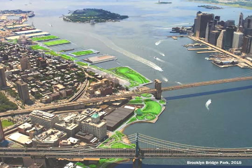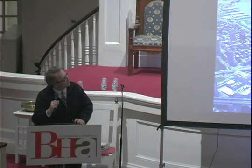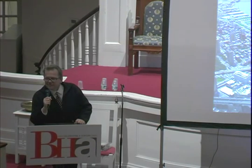So the park land itself is 65 acres. And just in comparison, who knows the acreage at Prospect Park? Anybody? Between 500 and 600 acres? Is that what somebody's saying? 585 acres. That sounds about right to me, but if it's wrong, you're going to hell. But Central Park is about 900 acres.